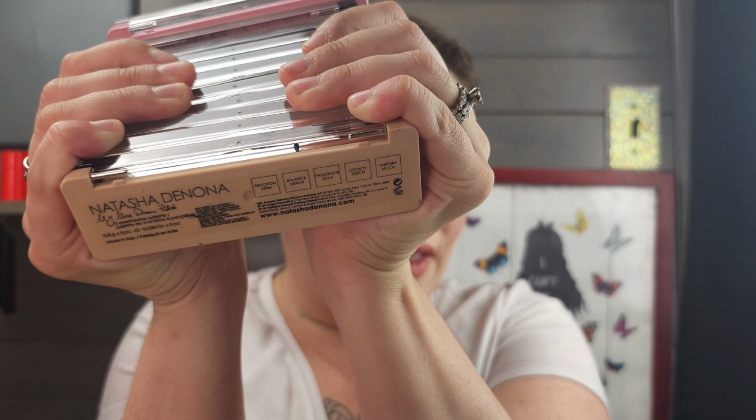Okay, let's get started. Today we're going to do a super fun ranking of 11 mini palettes from Natasha Denona. I don't have every single one that she has on her website. I have all of the midi palettes, but the mini palettes, I'm still working on my collection. But I just picked up the new Mini Rose palette, so I wanted to rank the ones that I have. I have 11. Ooh, there they are.